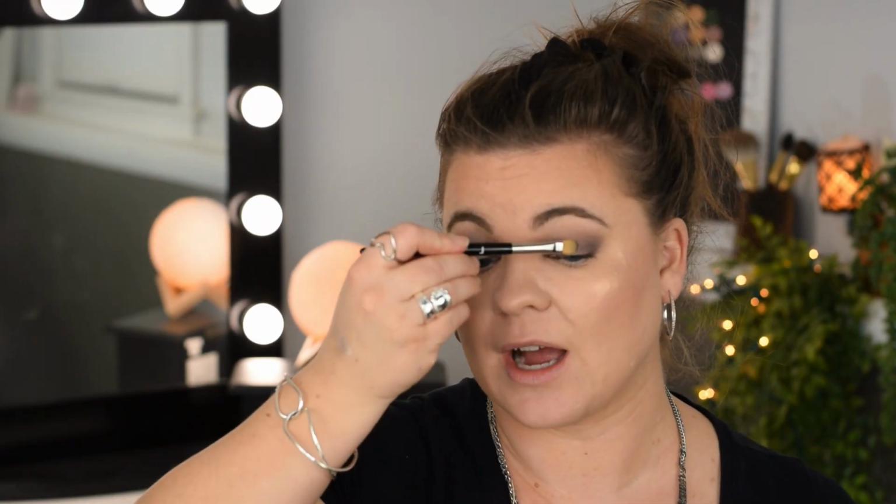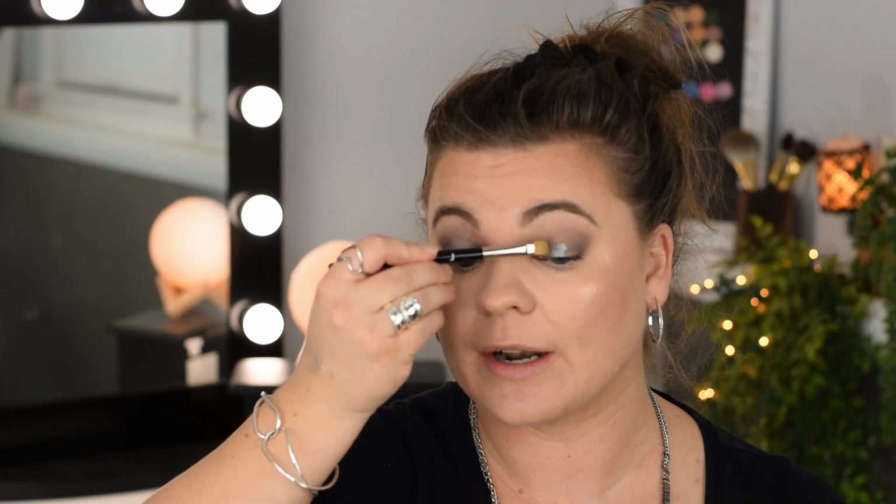I feel like this is how I have to use blue eyeshadows, because I have to have a golden undertone shift to it, because if not, then it's too much blue and it competes with my eyes.